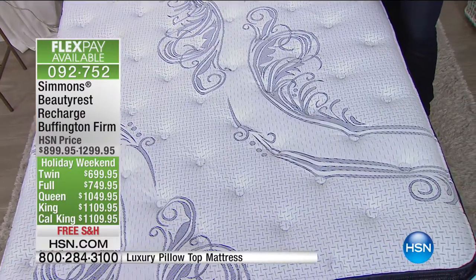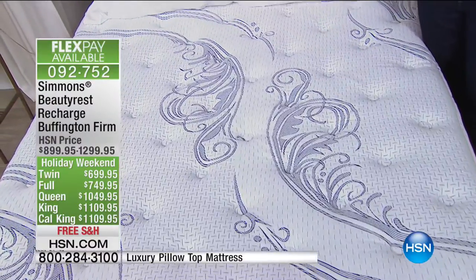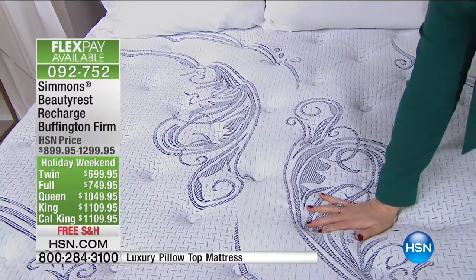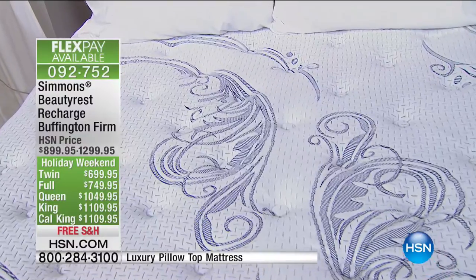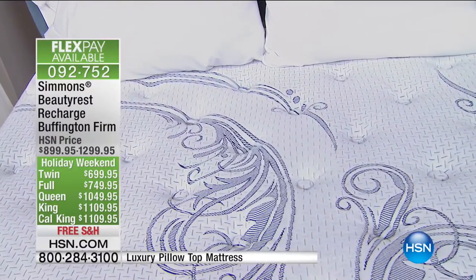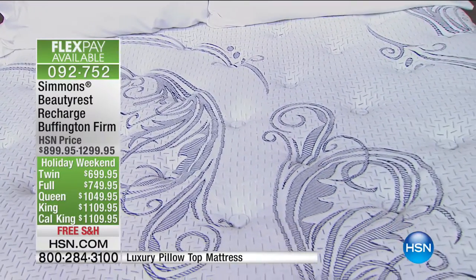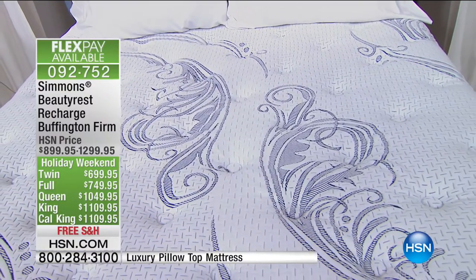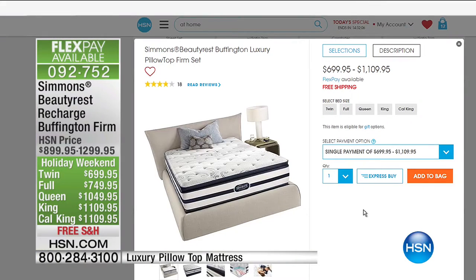Okay. Now, we also have a great Simmons Beautyrest Recharge mattress. It's called the Buffington. Now, this is firm, but still supportive, still comfortable, with state-of-the-art technology. We have it in the twin, the full, the queen, king, and California king. It has the luxury pillow top. Did you say we have 9 months VIP financing? So perfect. 9 months VIP financing, free shipping. If you're looking for a brand new mattress, definitely Simmons is a leader in the industry.